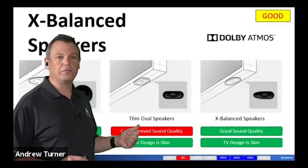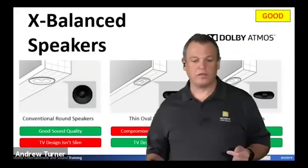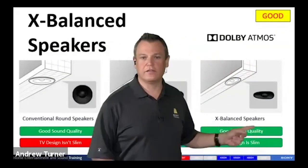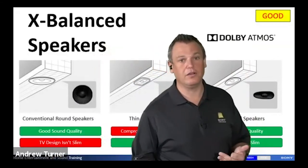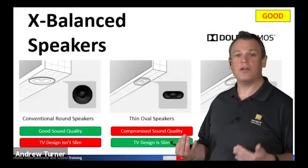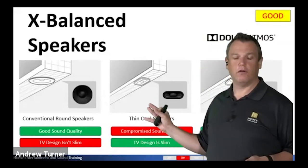Our X-Balance speakers are on all TVs from the 800H and above. And what this does for us is it's kind of like a funky 6x9 speaker. It's this weird oval shape. But basically what this has allowed us to do is to get a much better full range dynamic speaker in a very, very thin, low profile system.